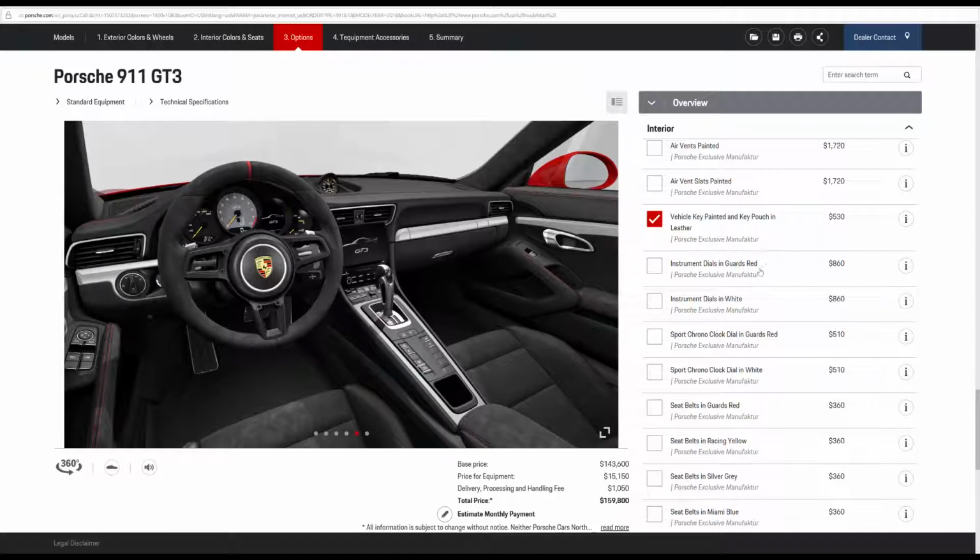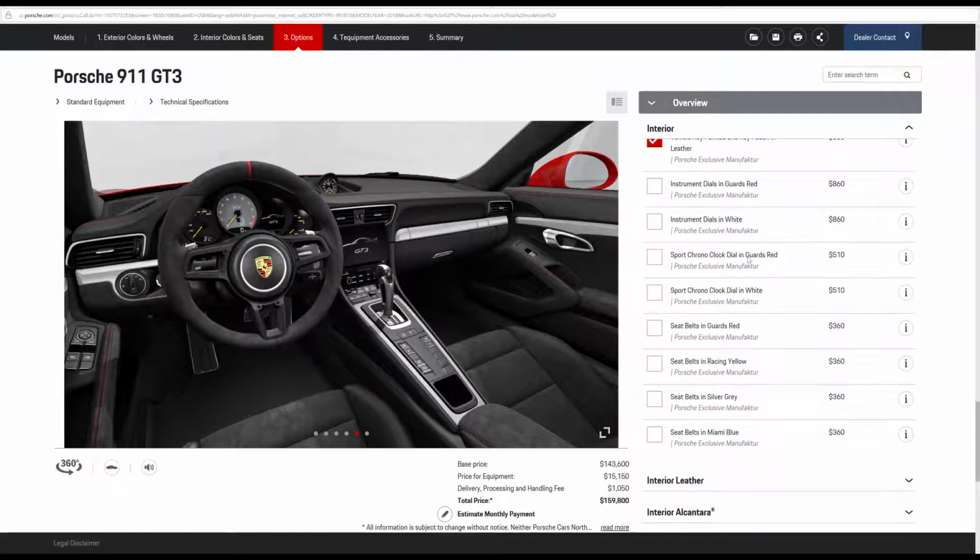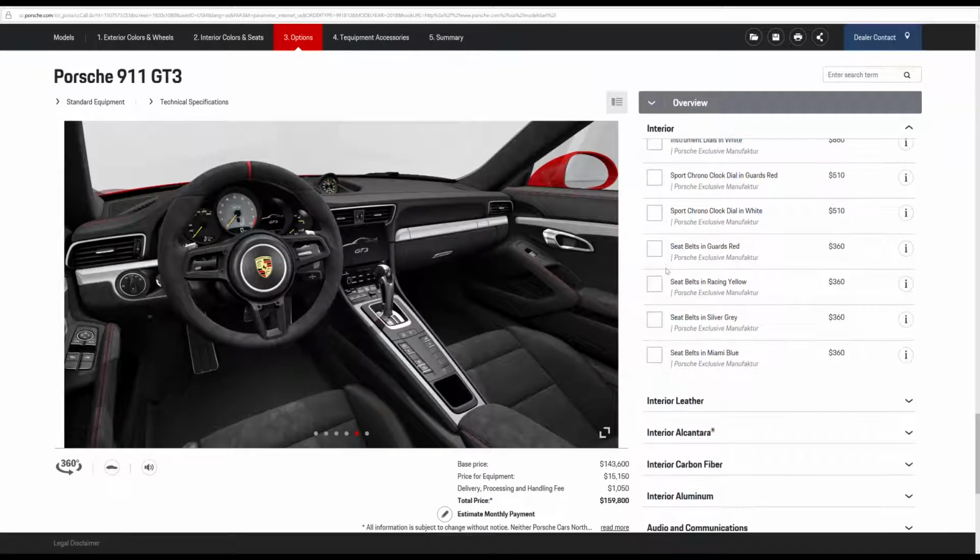I'm on the fence with getting the dials in red. To me it looks cool, but I'm just wondering if it just gets old after a while. So I'm not going to do it for now, but I might do it later. I've also seen a lot of videos where they just do the chrono package in red. I don't know, I think we'll just keep everything the same. Definitely got to do the seat belts in red.